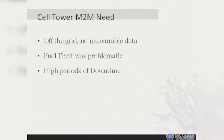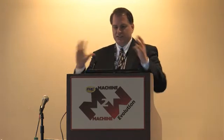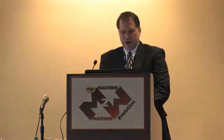So the use case of this cell tower management system is an infrastructure that was off the grid. There was no measurable data. Fuel theft was problematic. There were high periods of downtime. So how do you deal with that? We implemented sensors looking at the fuel level, environmental data for temperature and humidity, information on batteries, lighting systems, energy meters, video cameras. So there's a whole system that you're looking at, and you want to be able to monitor and control.